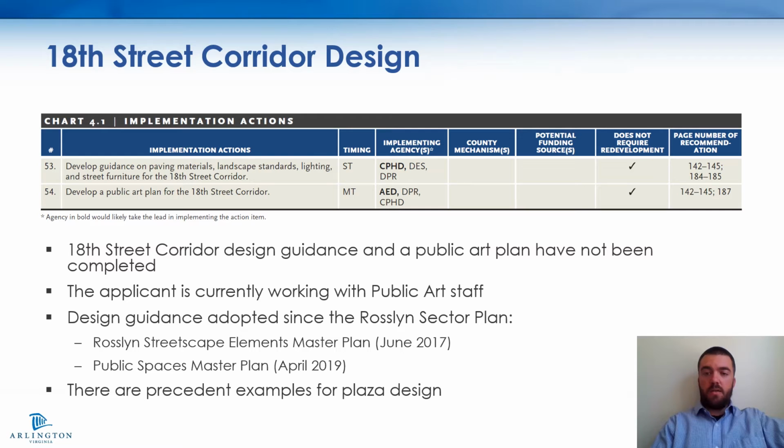Subsequent design guidance has been adopted by the county board that addresses the primary intent of action item number 53, including the Roslyn Streetscape Elements Master Plan from June 2017, and the Public Spaces Master Plan update from April 2019. There are precedent examples that may be considered for plaza design, including the constructed Central Place Plaza or the conceptual plaza design approved for the 1401 Wilson site across Ames Street.